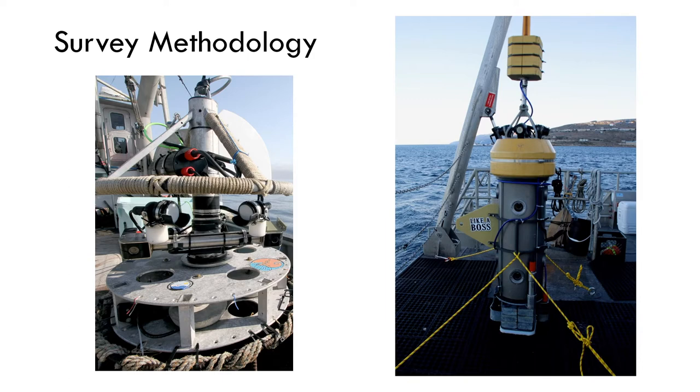Our lab has developed two video lander tools for surveying fishes in deeper water. These systems are equipped with stereo video technology, which allows us to measure fish length with a high degree of accuracy. On the left is our rotating lander system, equipped with a stereo video camera pair on a rotating arm.